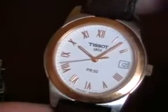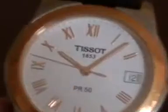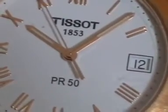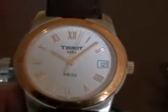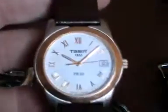And a boot sale, which cost me 50p. There's this nice Tissot, or Tissot, I don't know how you pronounce it. It's like 1853 PR50, Pro 50, we're on about. That's a handsome looking watch, it's nice. The strap was a bit dodgy on that, the metal strap had broke actually, so I put a leather one on, brown leather, and it goes really nice with the gold, as you can see.